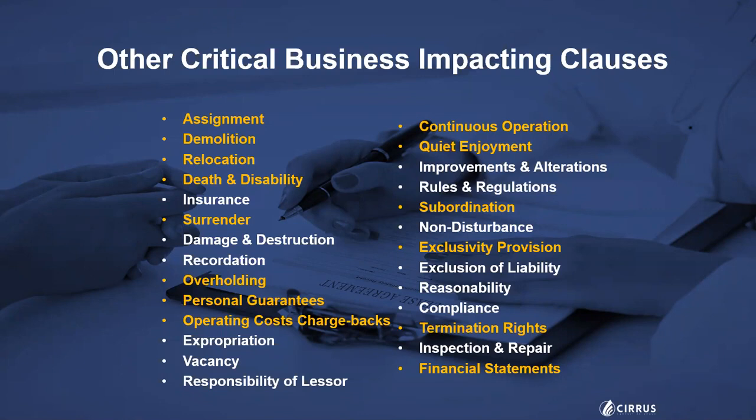What does a demolition do, how much notice period does that give you? If they're going to relocate you, are they going to relocate you to the same type of space within the building? Are they going to pay for all the additional costs? They're going to make sure your equipment is transferred and everything, the cabinetry, to the same spec that you had at the beginning. The death and disability provision, we talked about that. I just want you to understand that there's at least 20 other provisions that can have huge impact on your practice.